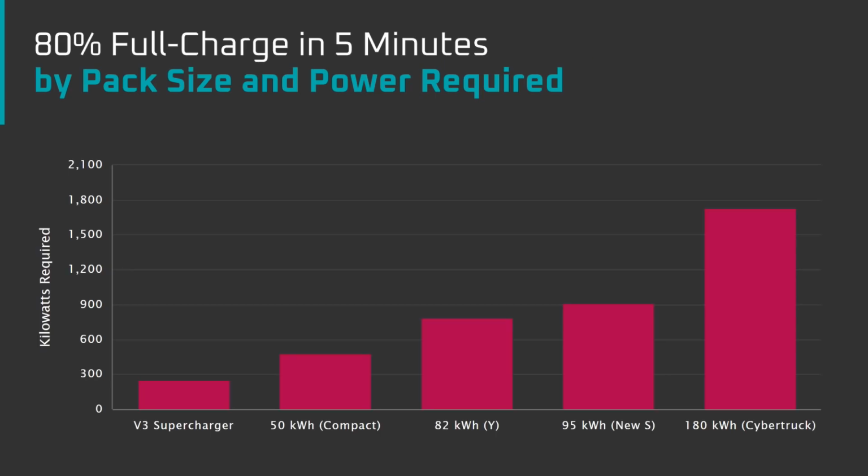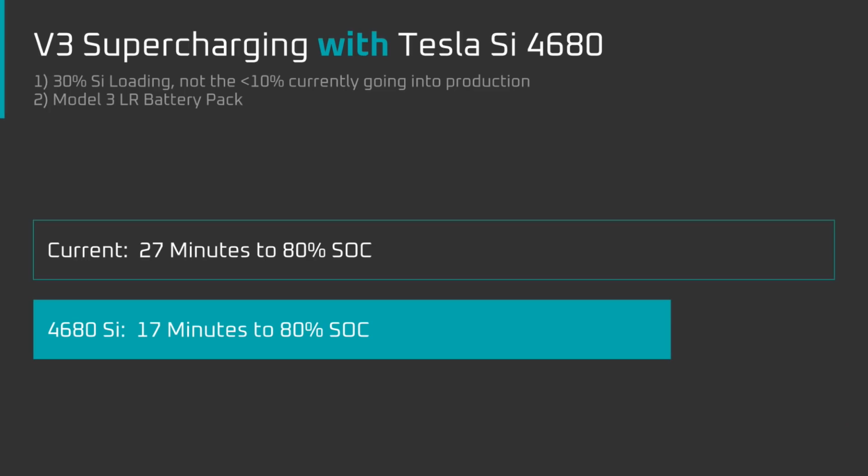To charge 80% of an 82 kilowatt-hour long-range Model Y pack in 5 minutes would require nearly 800 kilowatts of power, which is nearly 3 times the power of Tesla's current best 250 kilowatt V3 supercharger. For a much larger pack, such as the roughly 180 to 200 kilowatt-hour pack I expect for the long-range Cybertruck, it would require 2 megawatts of power for a 5-minute charge. Clearly, the potential charge rate of Tesla's vehicles in the near future will far exceed the ability of superchargers to deliver that power. Let's take a look at what we can reasonably expect in the next few years.